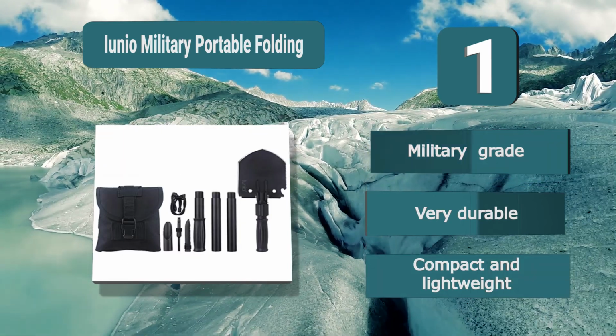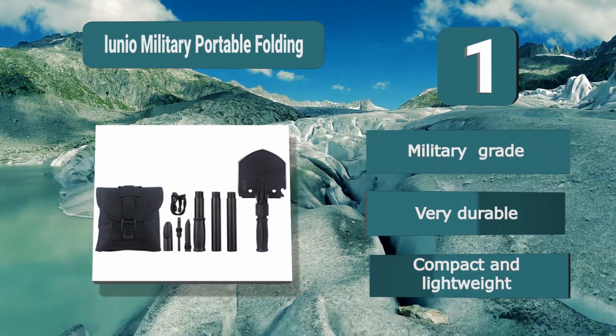Military grade. Very durable. Compact and lightweight.